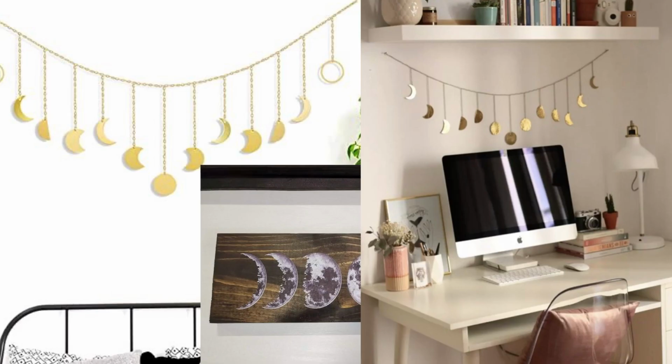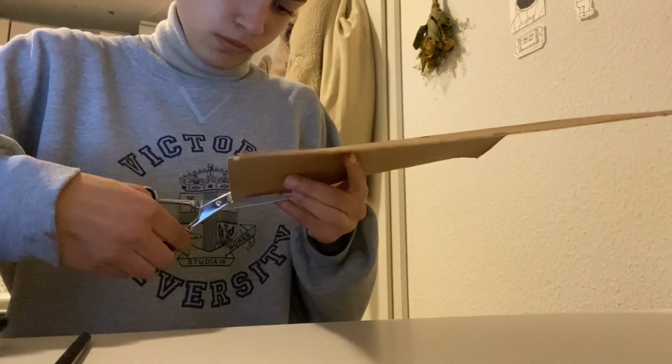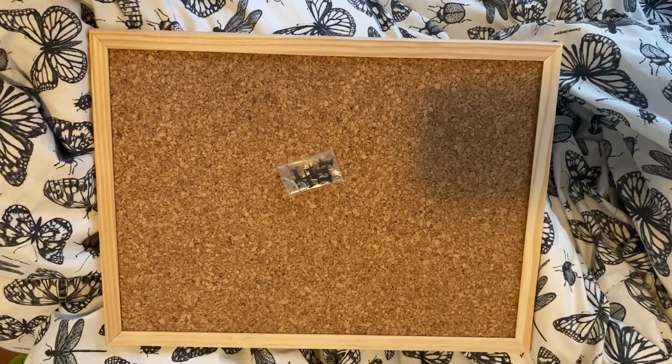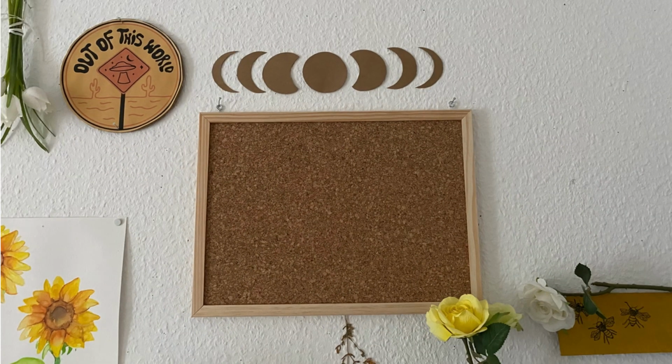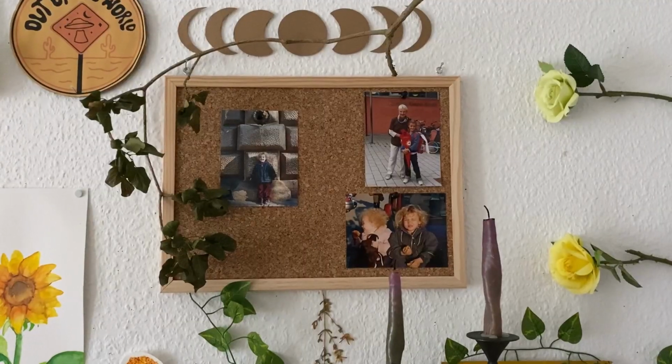You've probably seen some people decorating their room with the different moon phases, and I did that too. I just took some carton, drew on it, cut it out, and then put it over this board. And I also put some cute childhood pictures of me on the board.